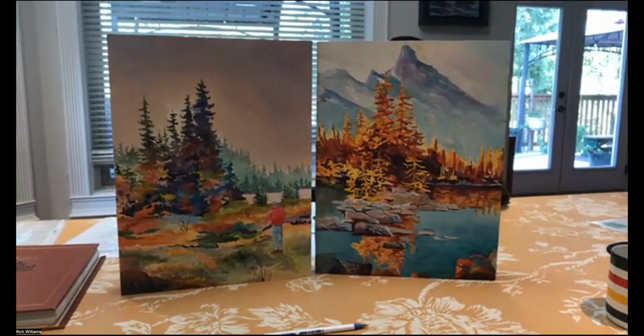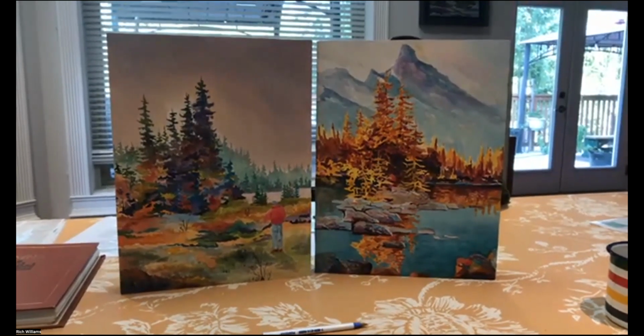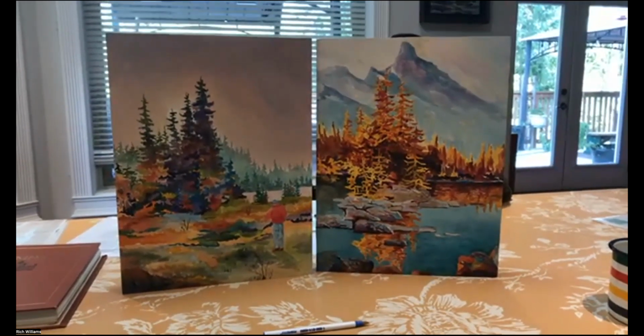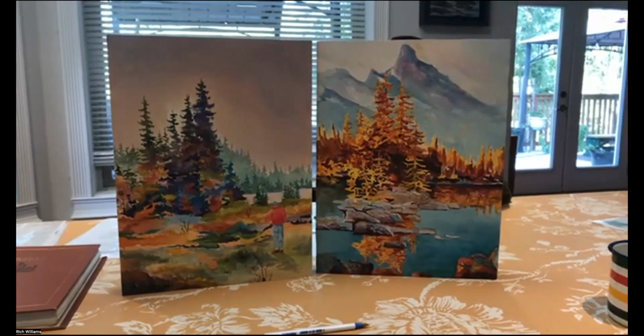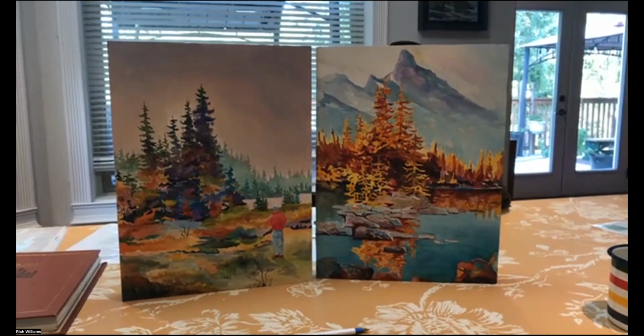The nice thing is that you can use Elmer's glue, ordinary white carpenter's glue. It's acid-free, so you put it down on the panel and put a brayer to it, and then put something heavy on top of it and leave it overnight and just trim the edges.